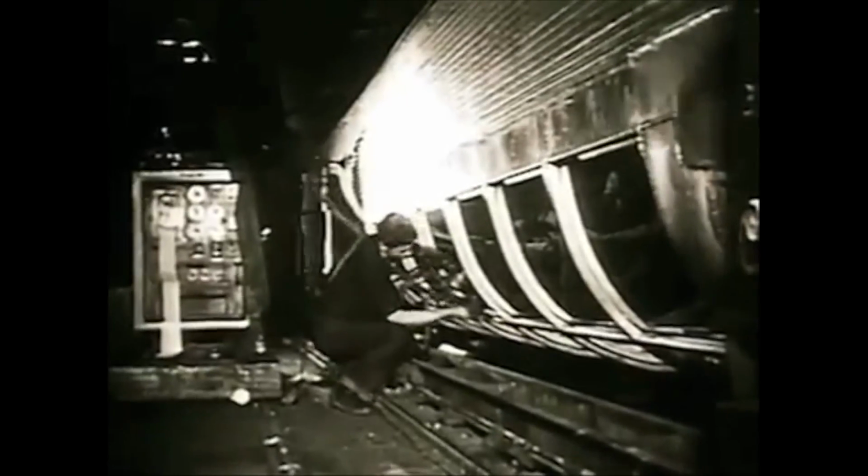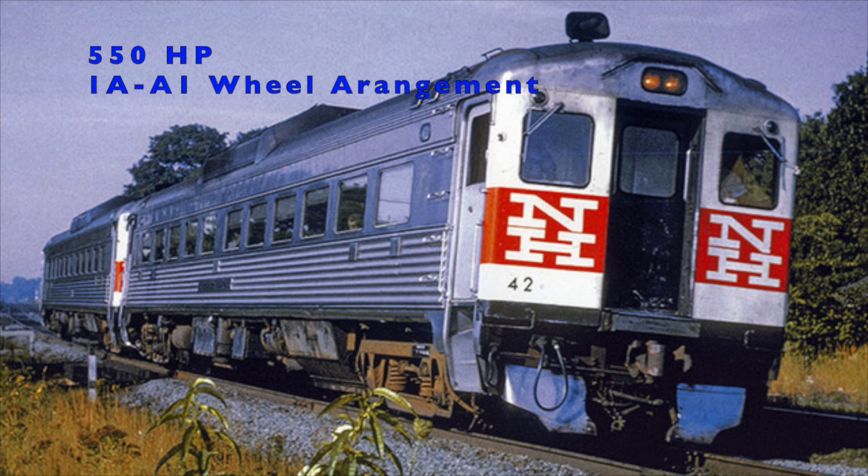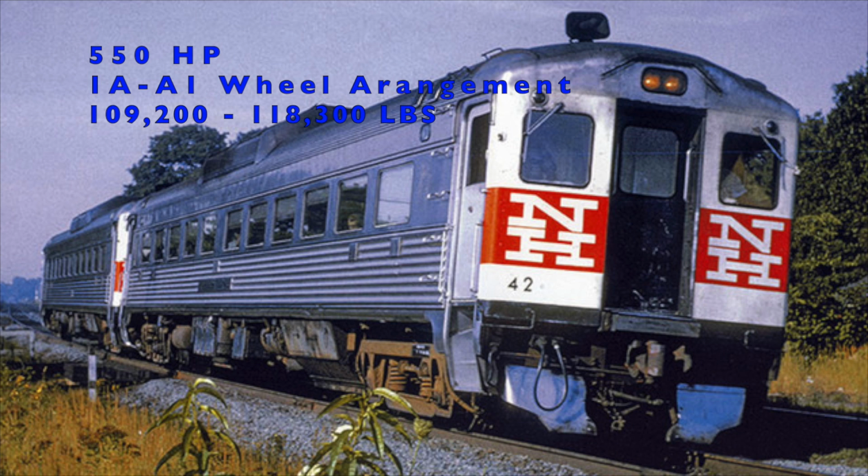Budd's shot welding stainless steel construction techniques allowed the RDC to be much lighter than other DMUs, as they weighed anywhere from 109,200 pounds to 118,300 pounds, depending upon the variant. This light weight, combined with the high power from the tank-derived twin Detroit Diesel engines, gave the RDC a high power-to-weight ratio, and therefore made it accelerate quickly and much faster than other equipment.